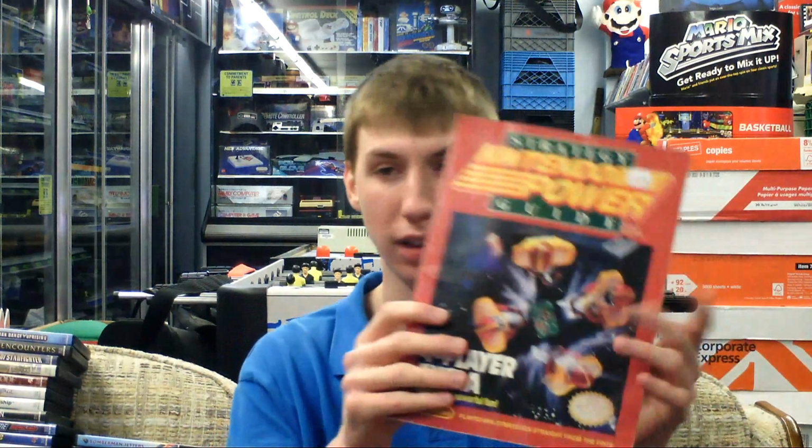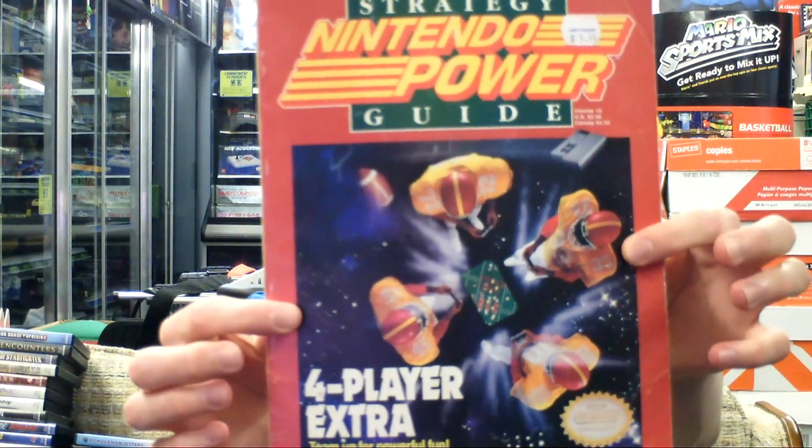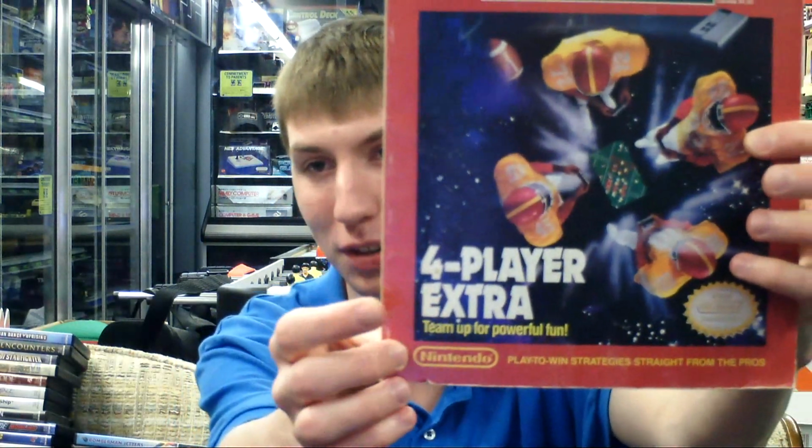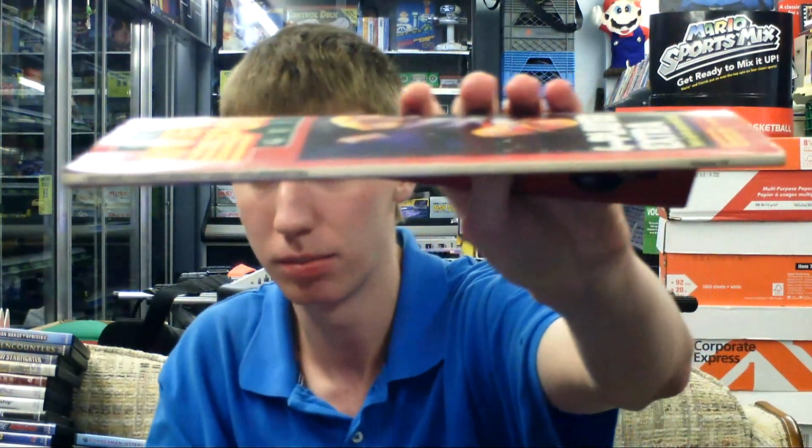But anyway, that is it for NES games, although kind of NES related is this issue of Nintendo Power that I picked up. Now it is important to note that even though it is a strategy guide, in a way, it just pretty much talks about a whole bunch of the different 4-player games that were out for the NES back then. Strategy guides from Nintendo Power used to be considered Nintendo Power issues. You probably won't focus, but that says Volume 19 on the end there.